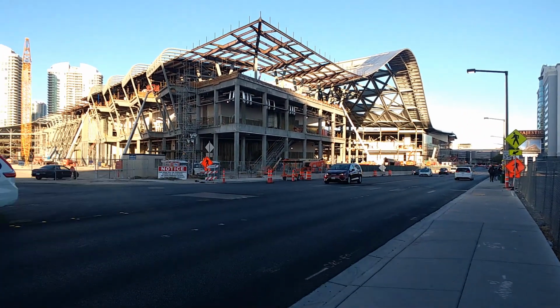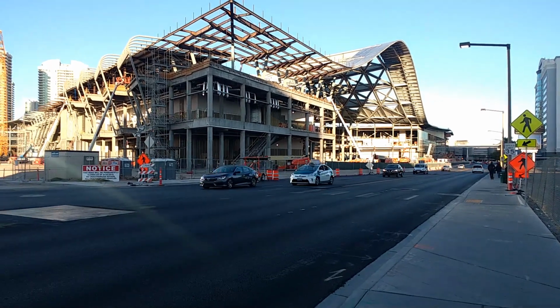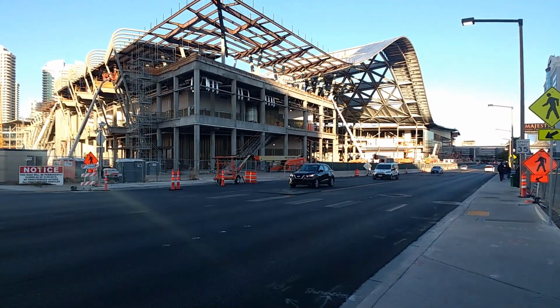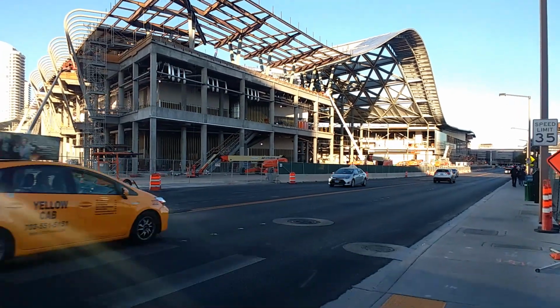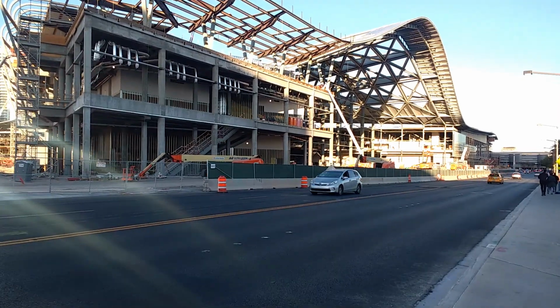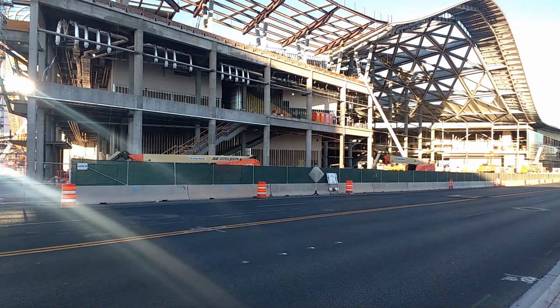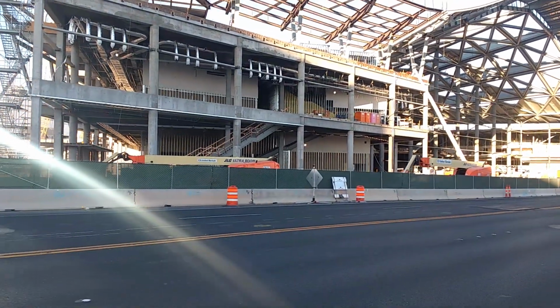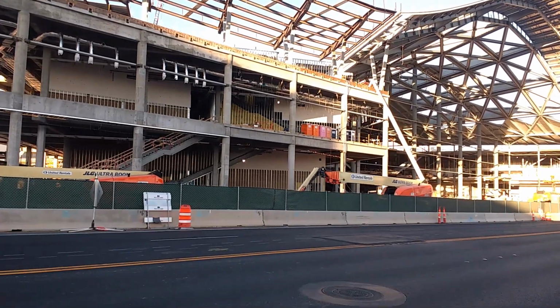Check it out. This thing is coming along nicely. I mean, the roof looks sky high from here because we were just so close. As you recall, this is due to open up in January, before CES in 2021, and CES happens in January of 2021. Okay, let's take a look. As usual, we got our outhouses up there. You know, people gotta go, they gotta go.